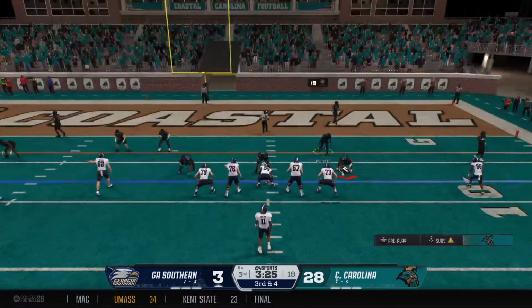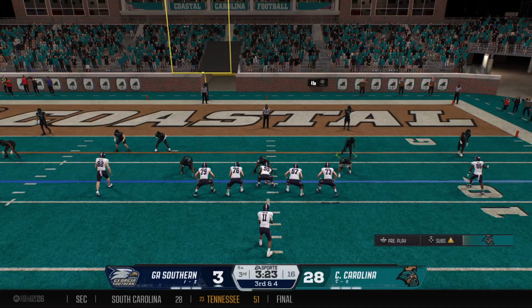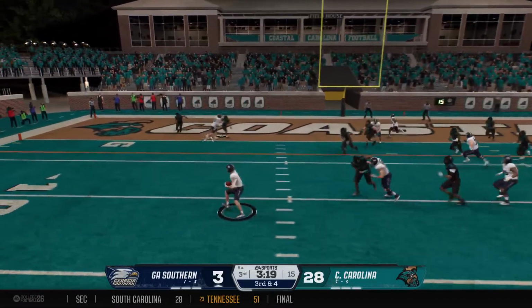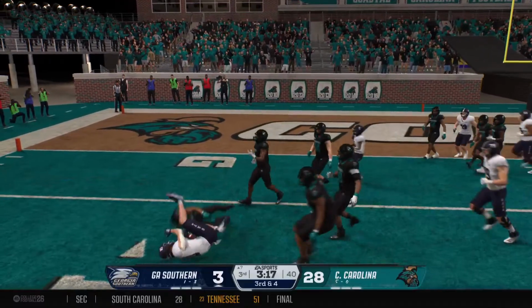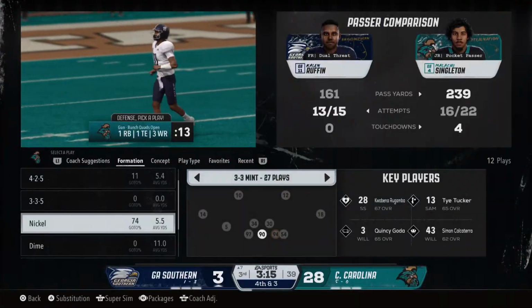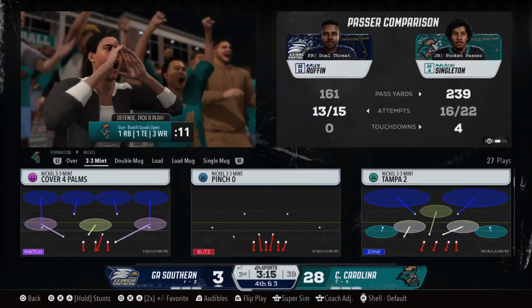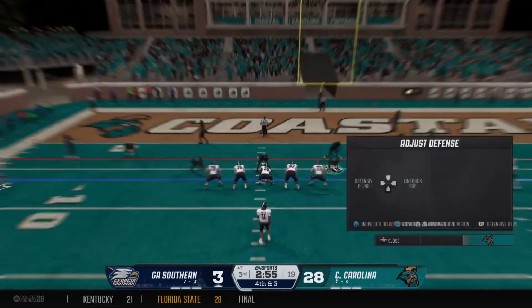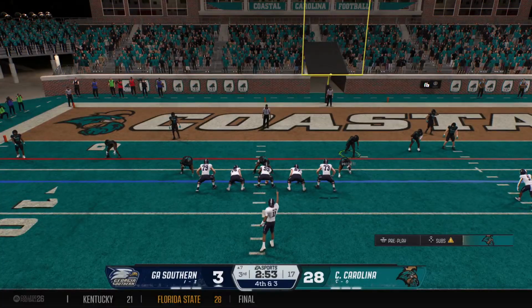Boy, they'd love to move the sticks here and take a shot at it on 1st and goal. Looking to throw. Working that wide receiver screen. They'll make the stop about 3 yards short of the 1st down. They were trying to throw the wide receiver screen to pick up that first down, but the defense just too much speed getting to the ball carrier on that one.